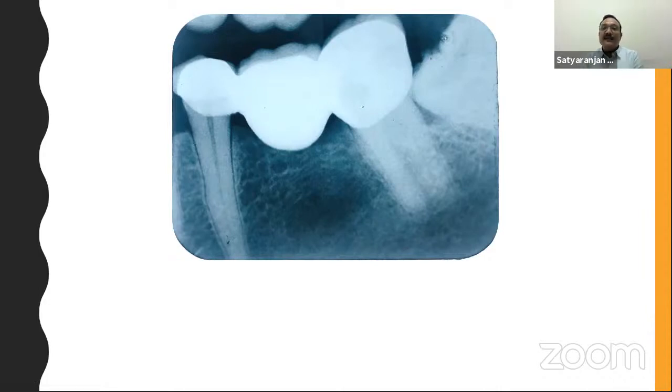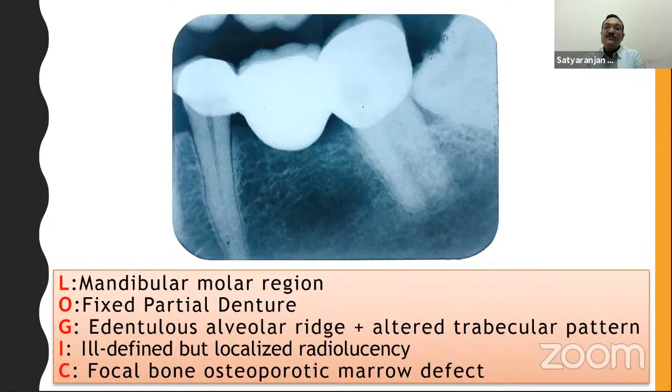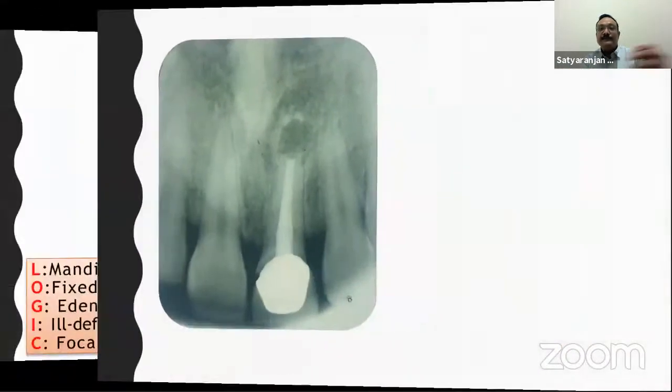Very often we think it might be a pathology, but we need to know that things that we encounter may not always be pathosis, they may be part of a natural healing process as well. So when extraction has been done, like if history reveals there was an extraction, post extraction there can be something like this. It actually represents a focal bone osteoporotic marrow defect. So the bone quality is not good there, of course, but it is not a pathosis, which needs to be kept in mind. But if you are still in doubt, then go for a biopsy there.